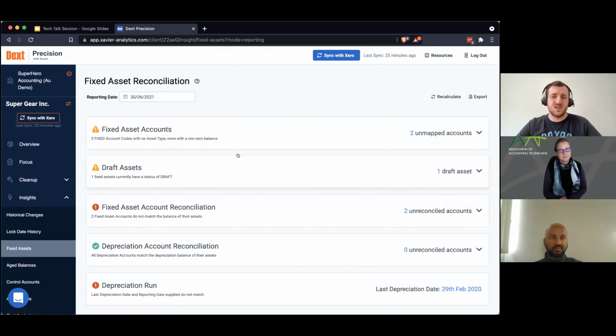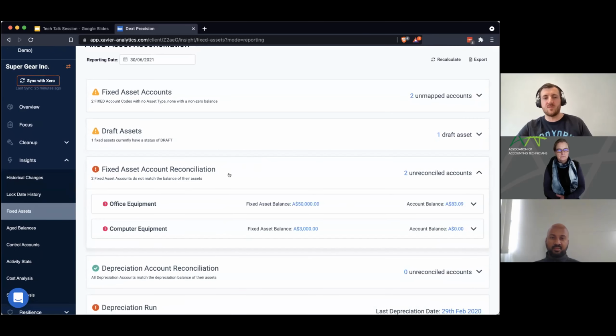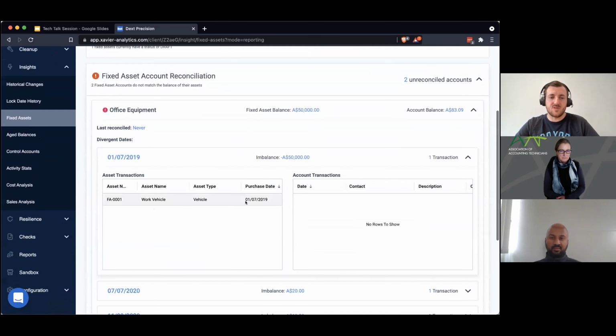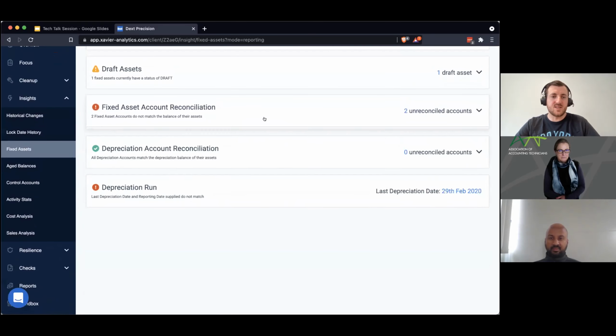The fixed assets section, Xero's fixed assets doesn't get used as much here as it does, say, in the UK. But again, if we've done an import from another ledger into Xero, and for whatever reason the asset accounts don't match up, this is just a really quick and easy way to see what's going on with these particular accounts, so we can see the asset transaction versus the account transaction. Yeah, we're sort of missing the other side. So this can just be a really good way to validate that.